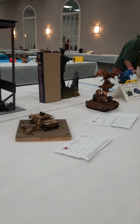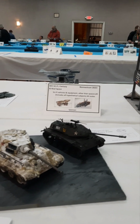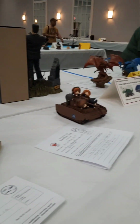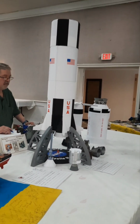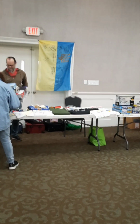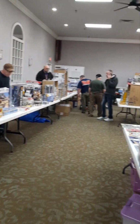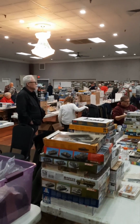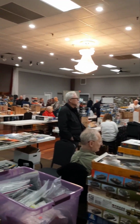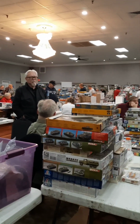Now, Linda and I are at the Noreastcon IPMS show. This is juniors. This little Humvee came out beautiful. We got a rocket ship there. We got a lot of vendors here. I was shocked to see how many vendors there were. Good vendors.